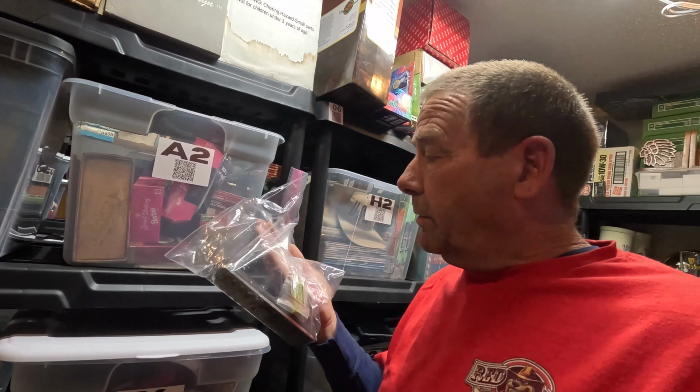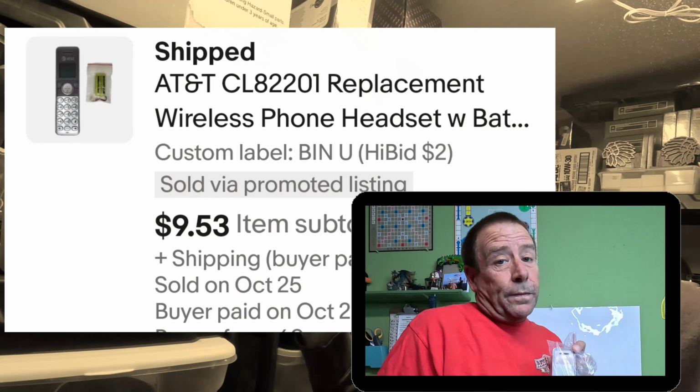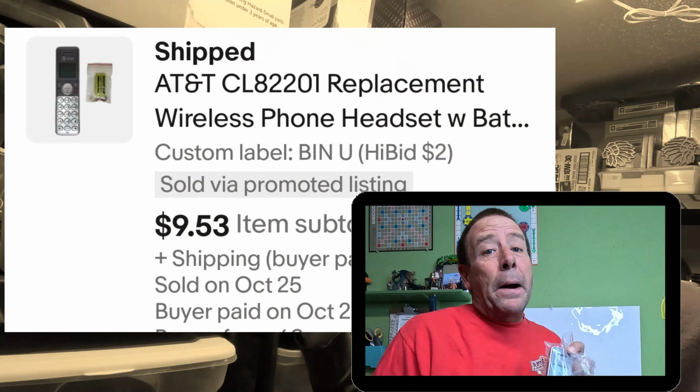Bought a set of three phones off of HiBid for $2. I pieced them all apart. This is the last of it selling. This sold for $953 and the buyer is paying $640 in shipping.